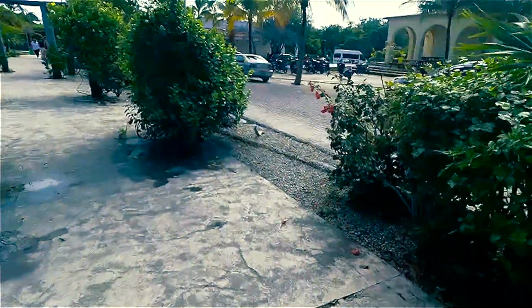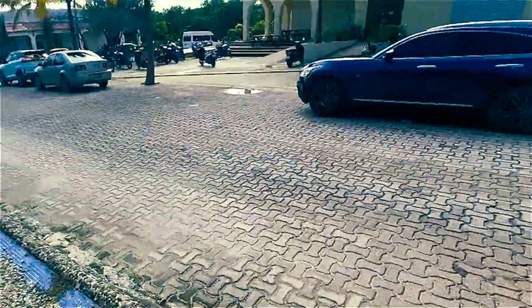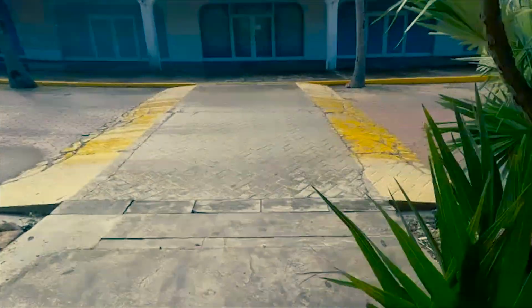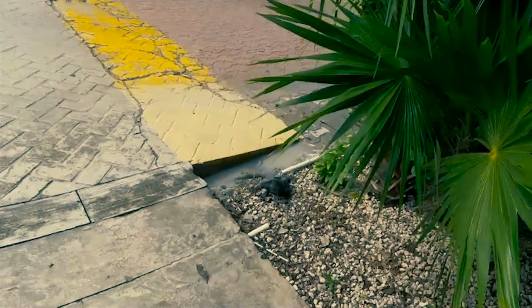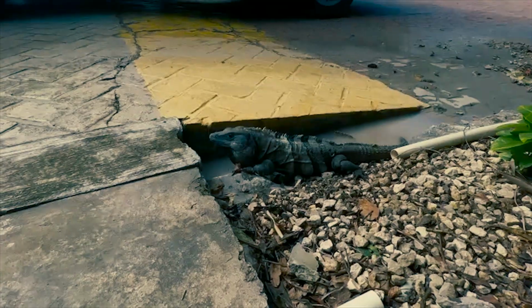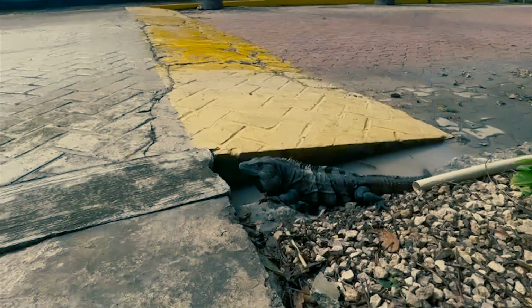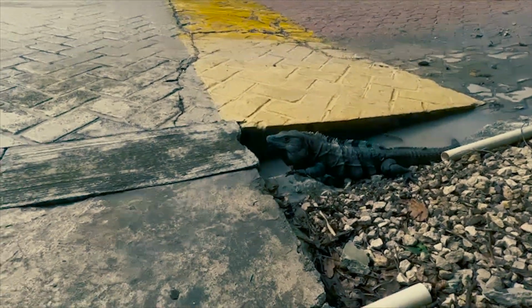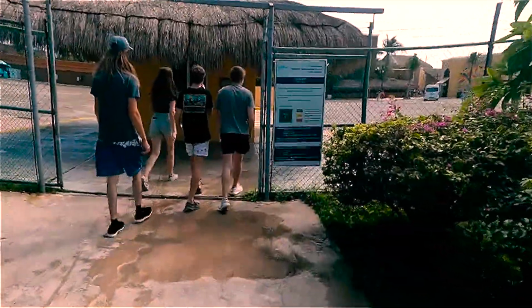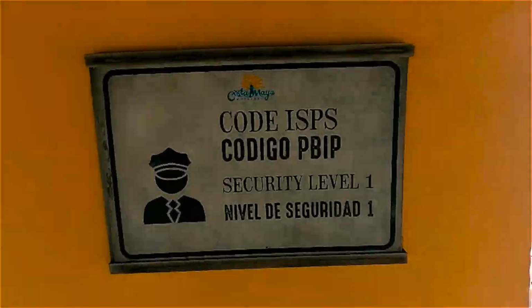This is not as bad a condition, but it's not pavement, it's some type of tile. They're here. Oh no, oh that's nice. I wanna get attacked. Oh, okay. Hi. I'm gonna get attacked. Okay. You're scared, the poor little guy. Then it looks like some type of security, level 1.